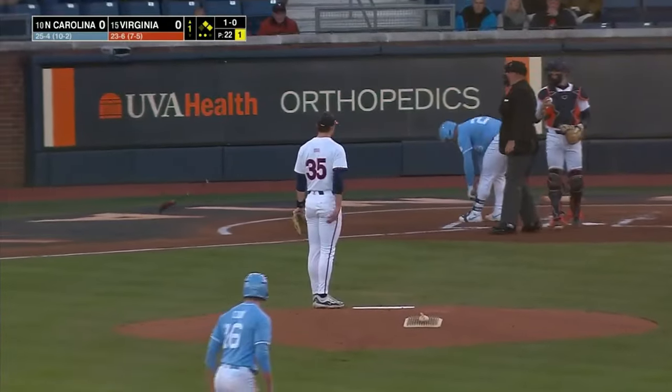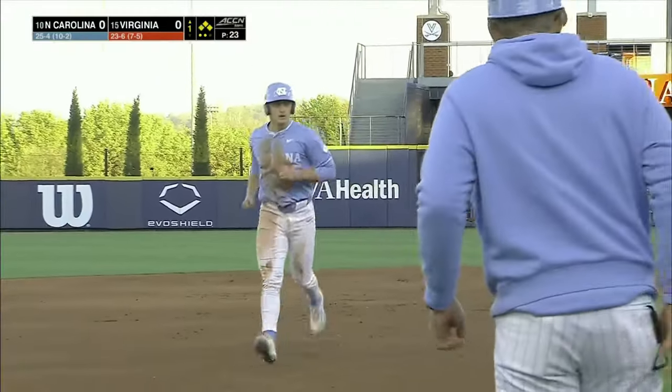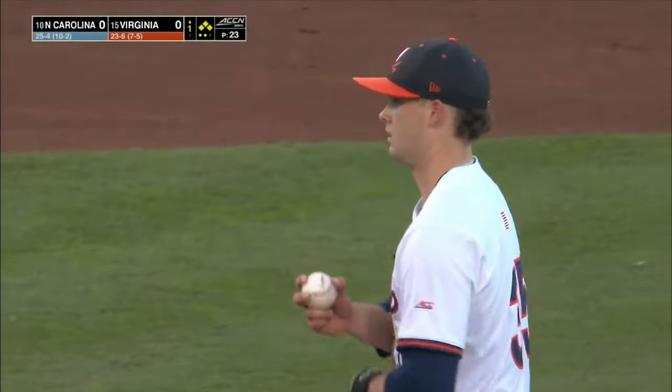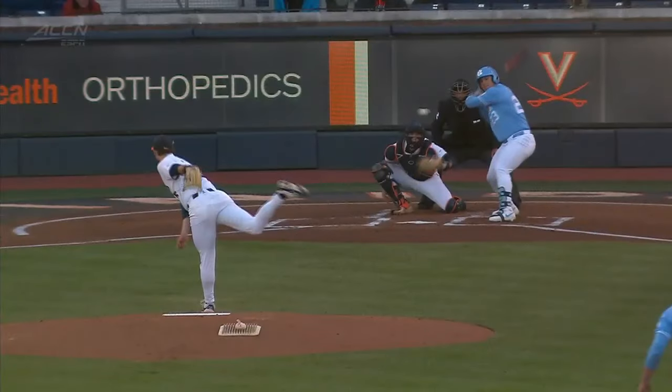That one grazed his arm. He convinced our home plate umpire, Brian Miller, that was hit by pitch. And now the bases are going to be loaded for Luke Stevenson, the freshman catcher. Two walks and a hit batter here for McKay in the first.